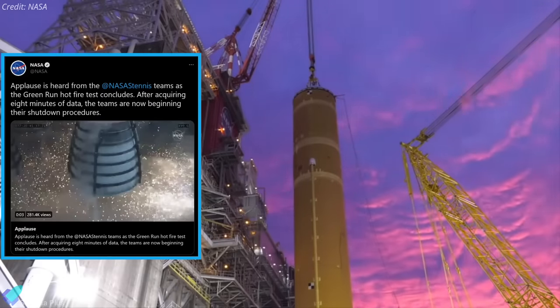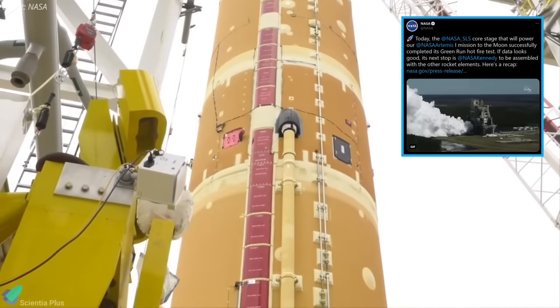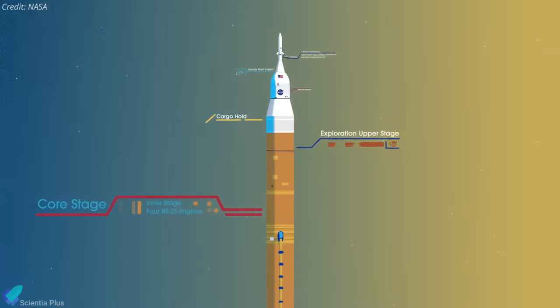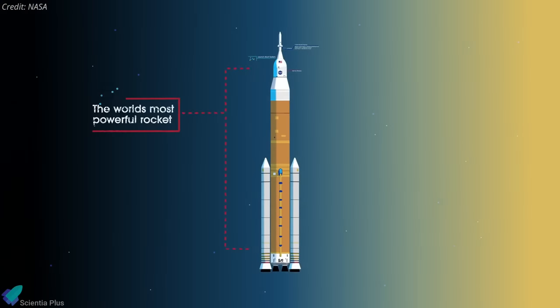Since the Green Run test campaign is now over, the core stage for SLS will be refurbished, then shipped to NASA's Kennedy Space Center in Florida. There, the core stage will be assembled with the solid rocket boosters and NASA's Orion spacecraft in preparation for Artemis 1.